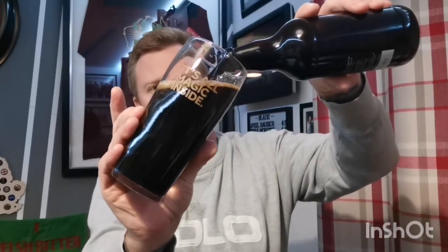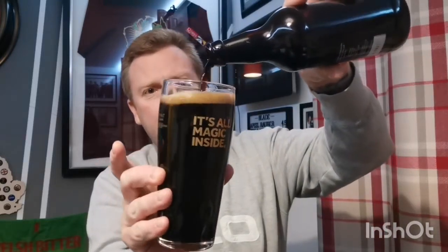I'm going to christen the old Magic Rock stout glass to do this one. It's got to be said, that's looking pretty damn good. That is looking pretty damn good just from the pour. So there we go. Oh God, I can smell that from here. Jet black. We've got a good finger of quite spacious tan head. See if I can get the rest in there.